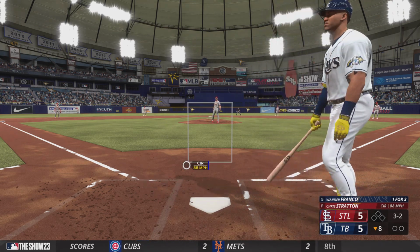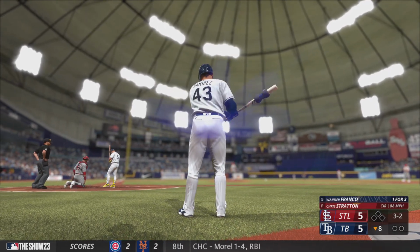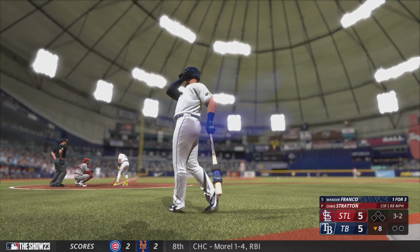That's off the mark. 3-2 now. There you go. Harold Ramirez to bat next. Slow those hands. Slow those hands.